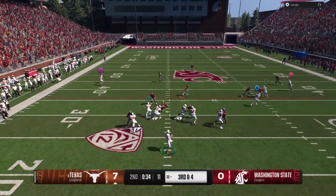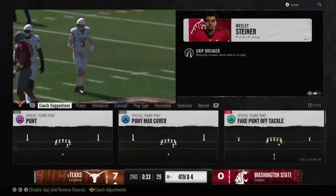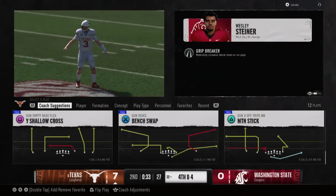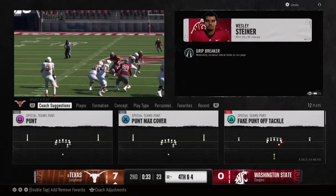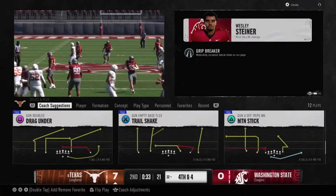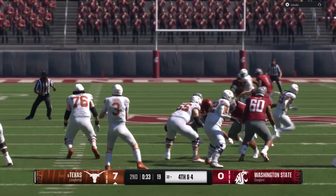Looking to throw, it's Ewers. Serious arm strength on that third down pass, but it's incomplete. Third and short like that on your own side of the field, you're just looking for a quick hitter. You're trying to get the ball out of your hand quickly, but the timing is completely off there for the offense, and the ball falls incomplete.